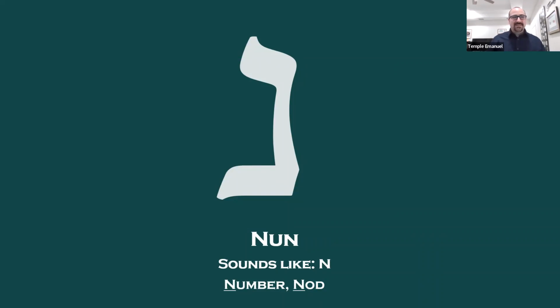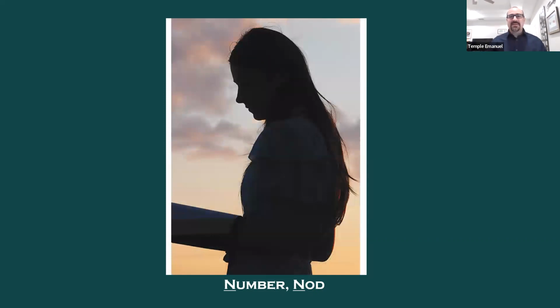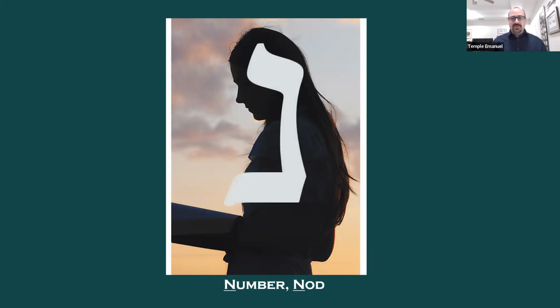Nun is a number like a phone number. If you remember what phones used to look like, now your kids are going to ask you why does the icon on the phone look like that? It also is like somebody nodding in prayer. That's a nun. Nun just has a little forward nod. It's not bent over, it's just a little nod.